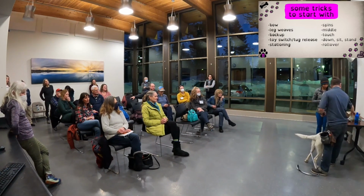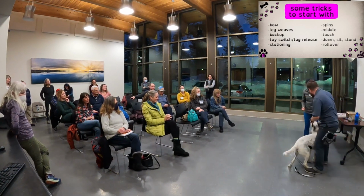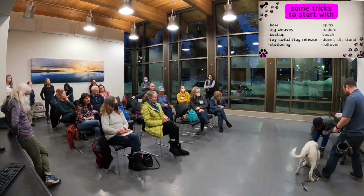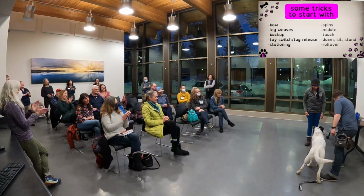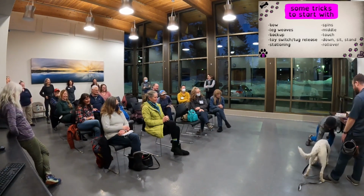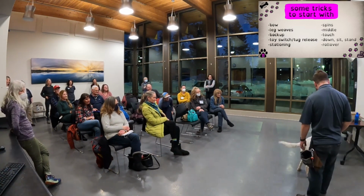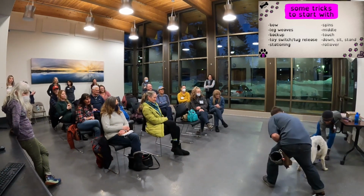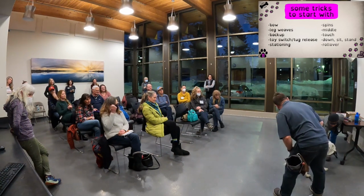Treat magnet. So treat in between the fingers, and then kind of push to his chest. And as he goes down, boom, yes, and click. He's smart. Absolutely. You taught her well. Bow. That was good. That was good. Hey, Levi. Bow. So that's where we want to wait. So go back a little more towards his elbows with the treat push. Boom.